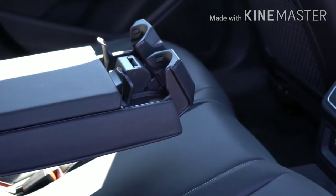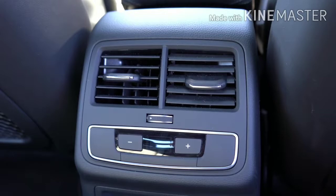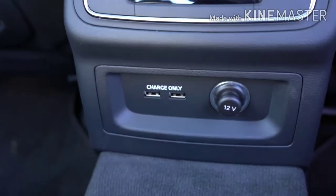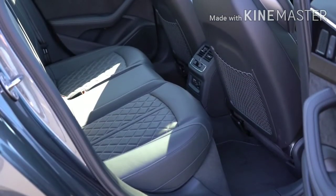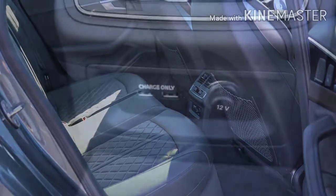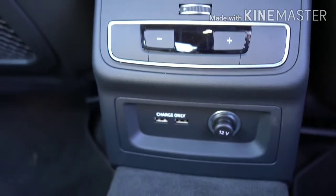There is rear ventilation back there as well. And there are rear side window sunshades if you were to go with what's called a warm weather package that adds $650. So we don't have those today, of course, but they are going to be there for you if you wanted them. And of course, rear passengers do have a couple USB charging ports as well.